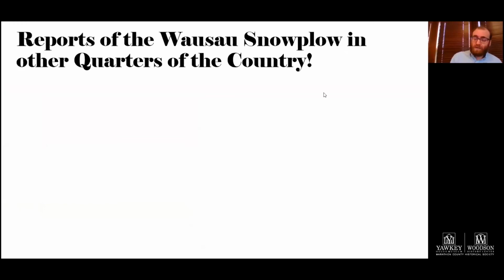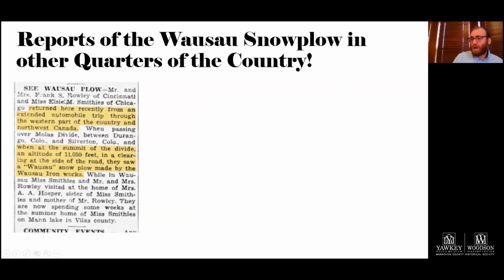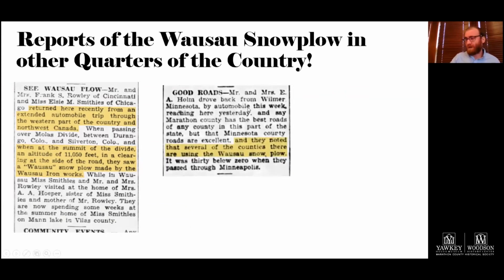So there's also a lot of times, and this is kind of the genesis of this whole theme for this month, of people who go out and, for example, they might be traveling through the western part of the country, and while they're passing Colorado at the altitude of 11,050 feet, there's a clearing on the side of the road with a Wausau snowplow made by Wausau Ironworks, and they report this. Hey, we saw this thing. Another example here being some travelers, I think this is 20, on the left it's 29, and I think this is maybe like 34.